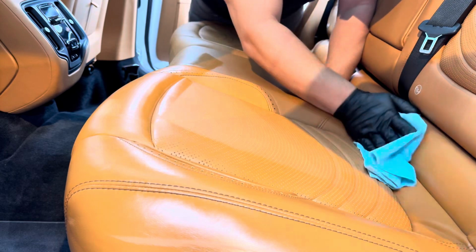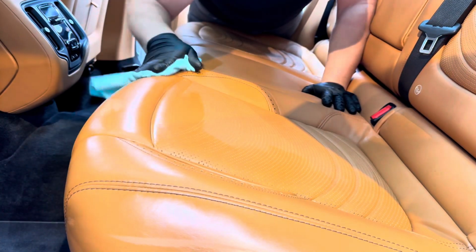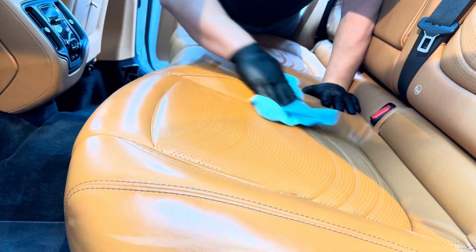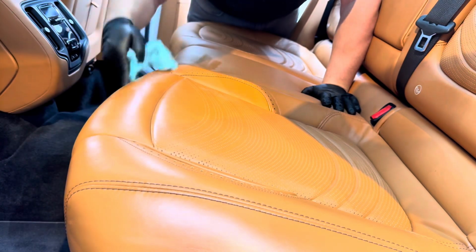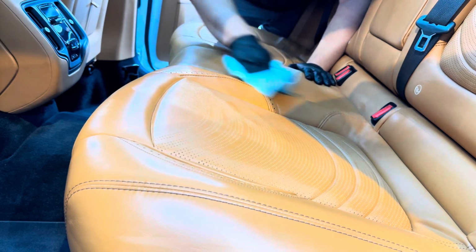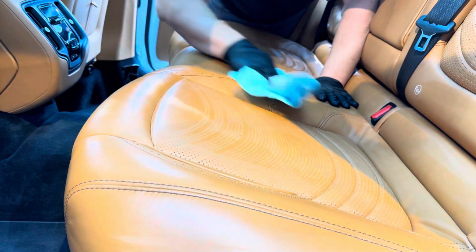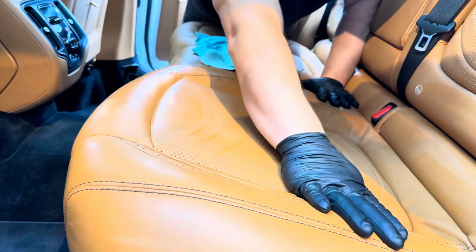So guys, this vehicle is leather everywhere. There is not a single spot in the interior of this vehicle, except for the carpet, but is leather everywhere, which is amazing. This vehicle is amazing. I love it. And definitely we need to protect this, because that's gonna help whenever we are going in and out from the vehicle.